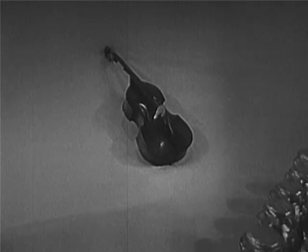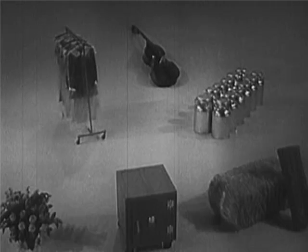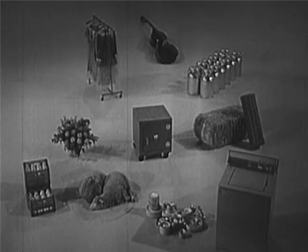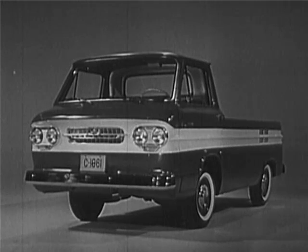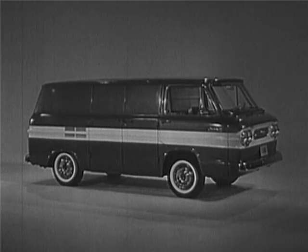Things like these, which trucks must carry, Chevrolet introduces 3 brand new economy delivery trucks. The Corvair 95. First American trucks with Corvair's better balance and load distribution. Exclusive advantages you get only when the engine's in the rear.